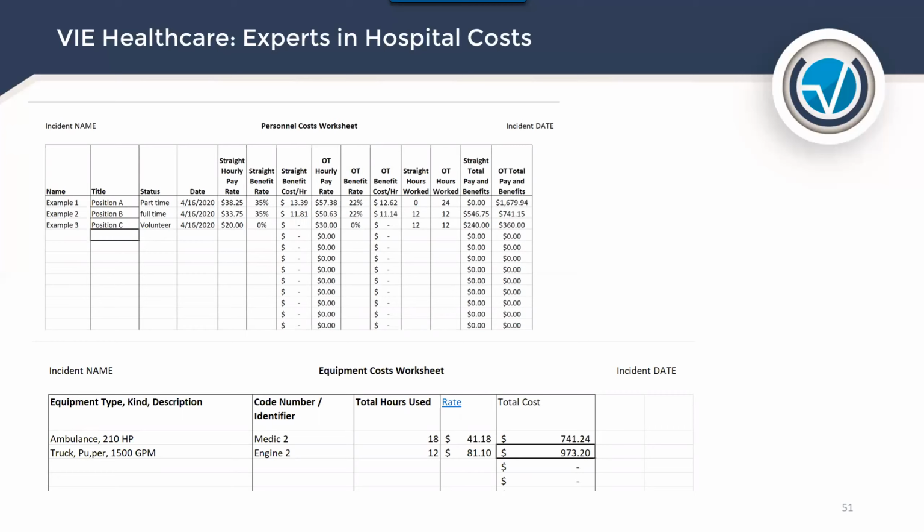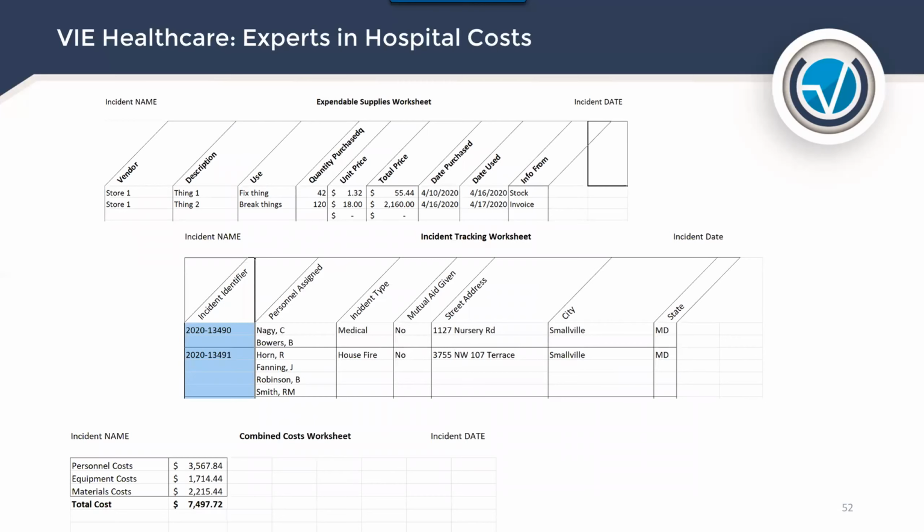There will be a personnel cost worksheet, so you have the name of the person, their title, their status, the date, their hourly compensation, and as you can see all the way through with their benefits. Tracking to this level of detail is not just great, this is a requirement. The equipment cost worksheet: you can see the ambulance, truck, the code identifier, hours used, the rate, and then the total cost. Expendable supplies worksheet: it's the vendor, the description, the use, the quantity, unit price, total price, date purchased, use. Again, this level of detail is required. And the incident tracking worksheet, which would tie into those costs. And then, of course, a combined cost worksheet that would include everything: personnel, equipment, materials used.